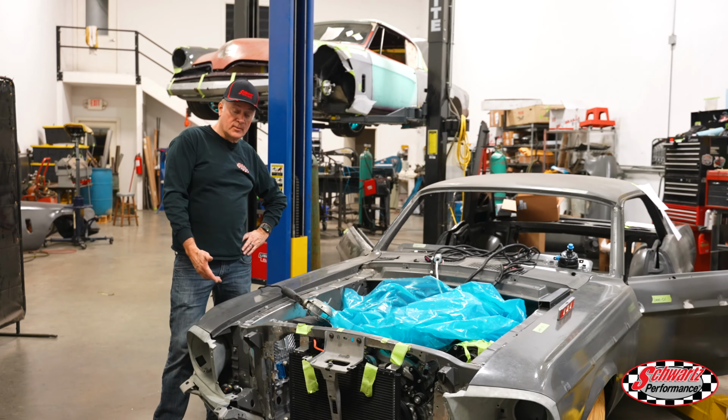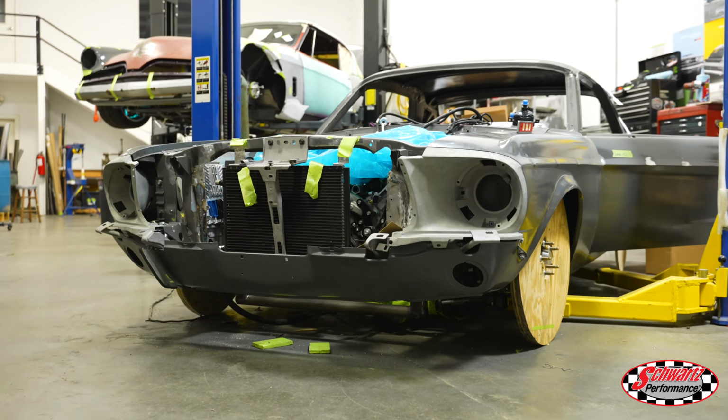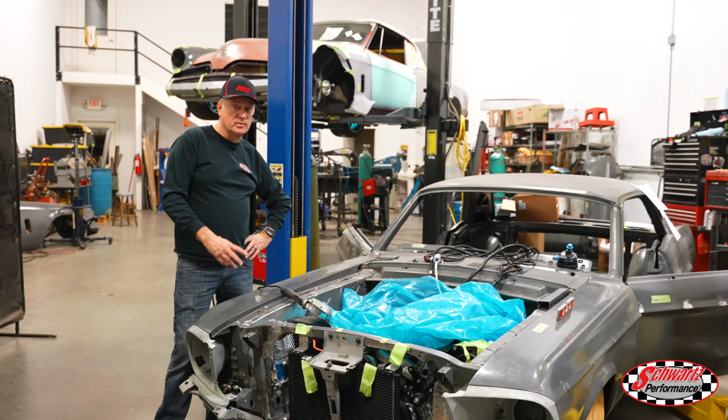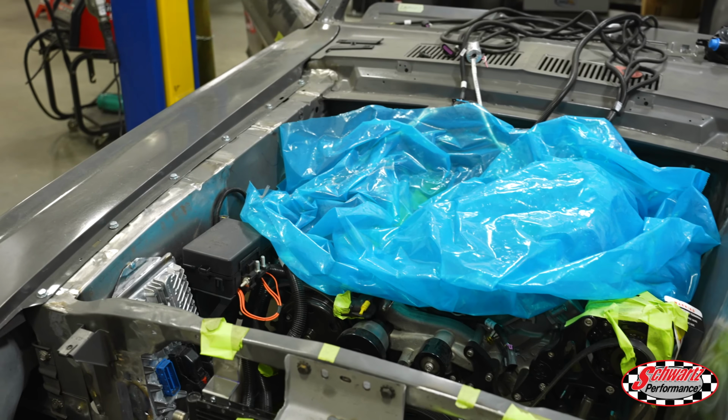On this LT4 powered Mustang, we took the supercharger off and sent it out for full CNC porting. So this one will get our 103 millimeter throttle body, the 5-inch air intake tube, and it'll get a lot more horsepower than the 650 that this engine made stock.